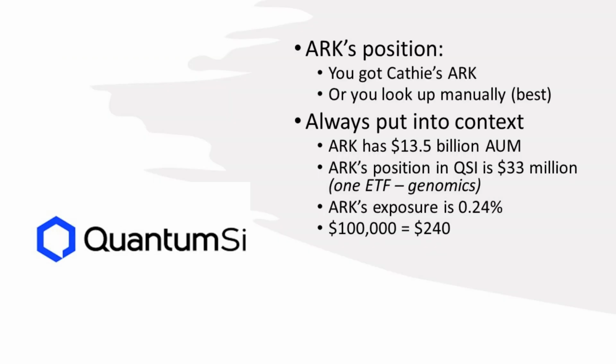So a way to look up whether or not ARK is holding a stock, you have a website called Cathie's ARK. That works pretty well because we've verified that against actuals. Or you can look it up manually. That's always best. And we do that just to cross-check the two. And as I said, put this into context, and this is a great example.